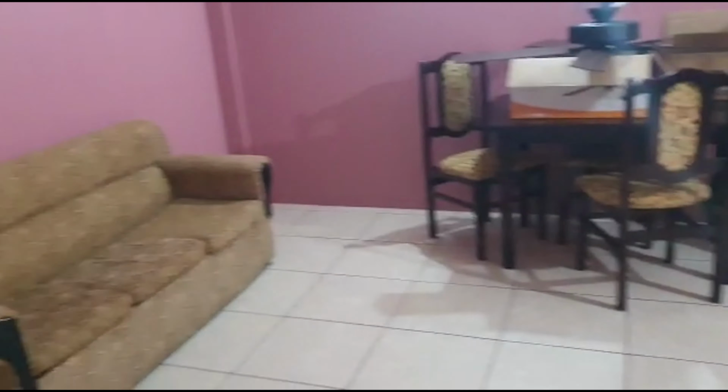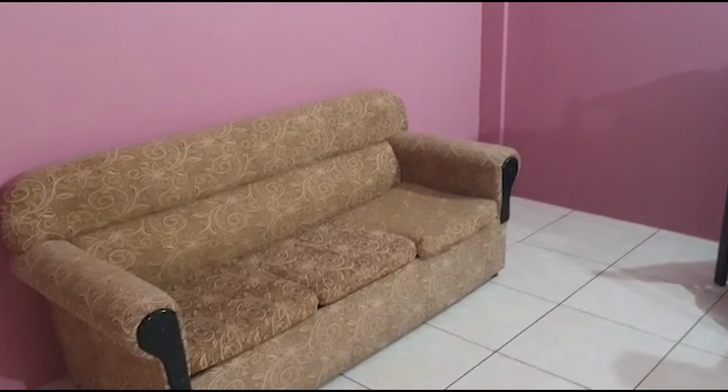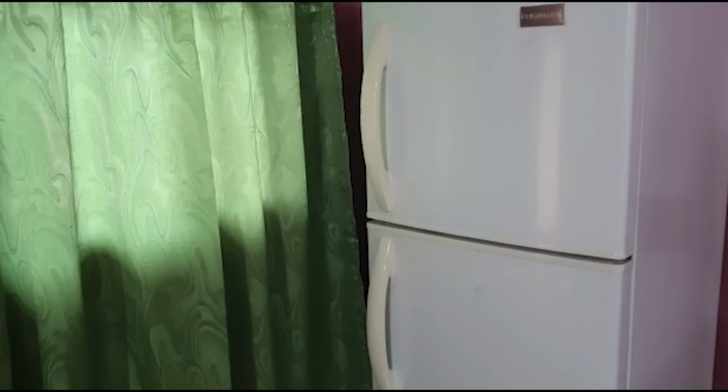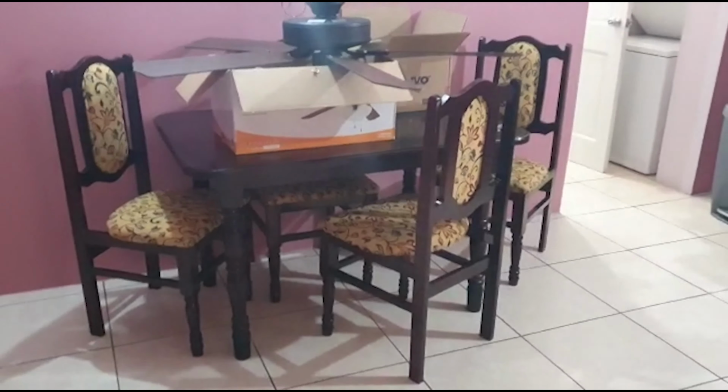Okay, so we get started. We're walking in, and as we walk in, there's a couch. There is a couch here, and there is a fridge, and there is a table for the purposes of eating, and the ceiling fan is not on the ceiling, even though it should be. Here is the kitchen area.